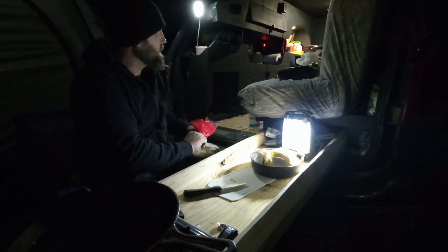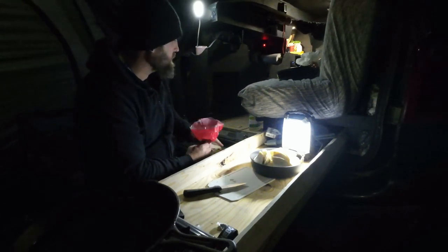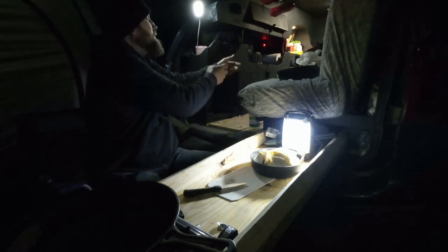Oh. No, it's on the counter. It should be on. Oh, I'm wrong. I can put this back. I don't think I'm gonna cook it all. I thought I was.